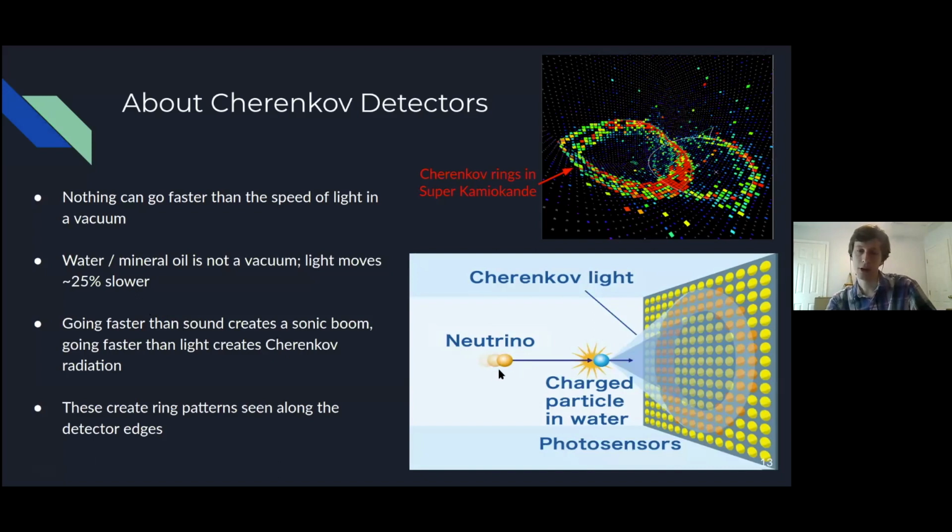And so I have the diagram here where the neutrino comes in from the left and it hits something, and that releases a charged particle going near the speed of light. And this charged particle sends off this sonic boom-like Cherenkov radiation in a cone, and that hits the edge of the detector where all those photomultiplier tubes are, the eyeballs of the experiment, and they pick up a ring signal from the Cherenkov radiation. And that tells us there was a charged particle going really fast through the detector, which is a good indication that a neutrino or maybe something else like a cosmic ray was passing through the detector. So on the top here, there's an image from Super Kamiokande, and we can see two distinct rings, which is telling us that there were two particles created at this time.